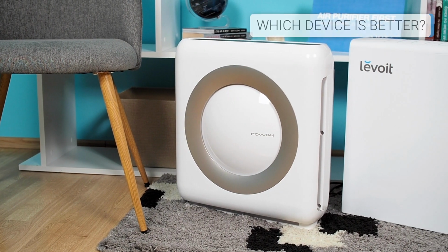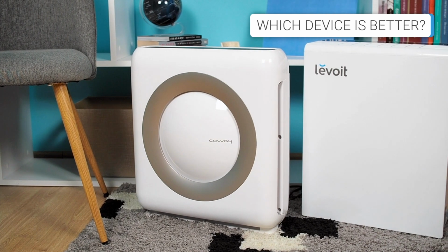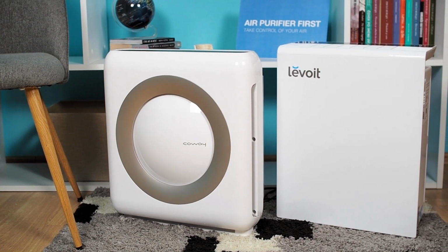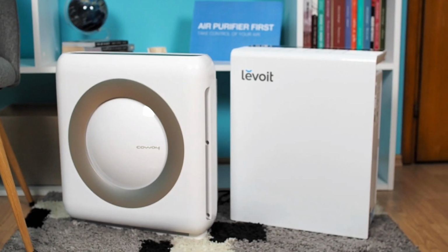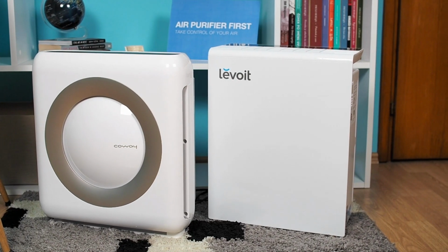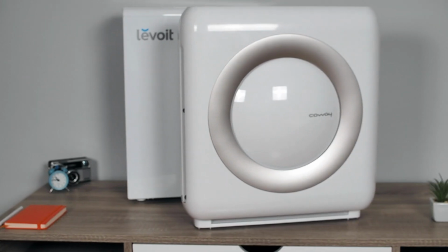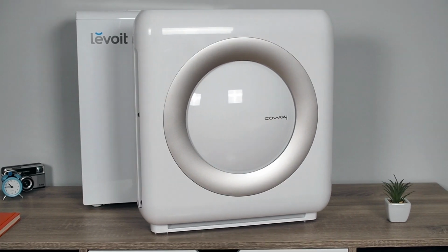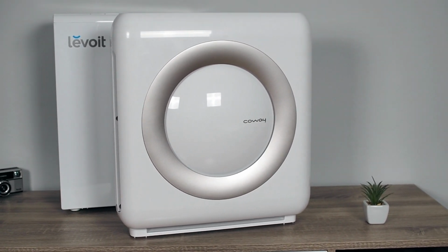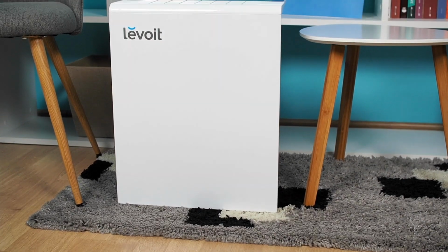This was a tough battle, but the winner must be chosen. Although in some tests, the Levoit LV-PUR131 and the Coway AP-1512HH had identical results, the Coway stood out and showed that it's a better option to buy. The Coway had a better overall performance, is quieter at the lowest speed, its filter lasts longer, and it has some advanced features. However, the Levoit does consume less energy.